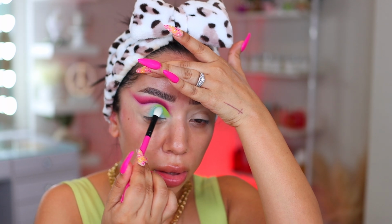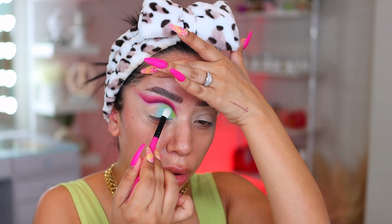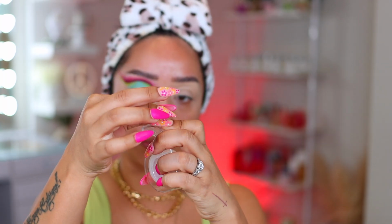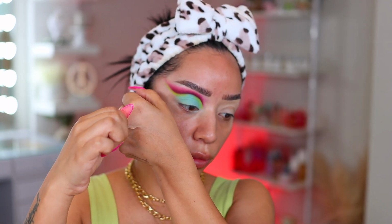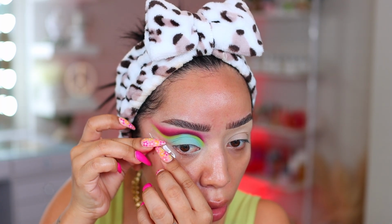And then I'm going back into the palette and I'm taking the shade Why Though, which is a really pretty baby blue mint. And that color is going to go all over the lid. The original creator of this look, I think she had a different blue, but I wanted something a little softer. I'm going to take a little bit of tape and again place it on the back of my hand to remove a little bit of the stickiness so it's not so harmful to the skin. And I'm trying my best to align it to the wing that we already created, if that makes sense. That way everything can just flow together.